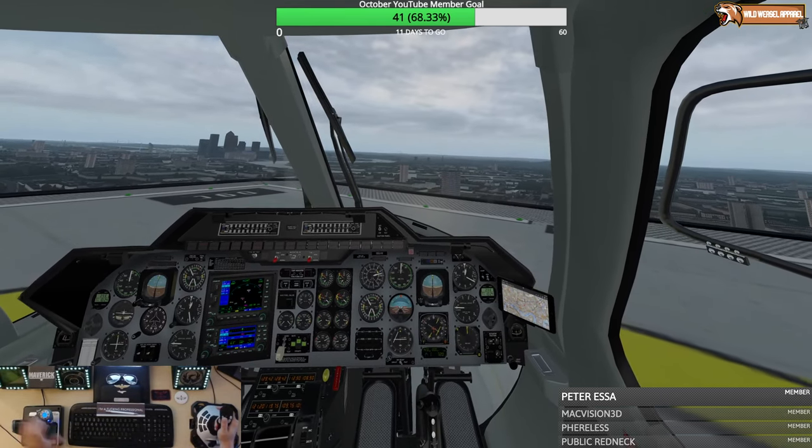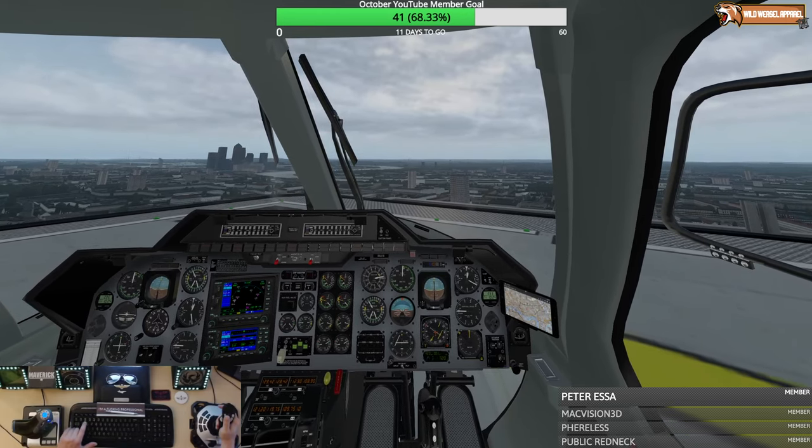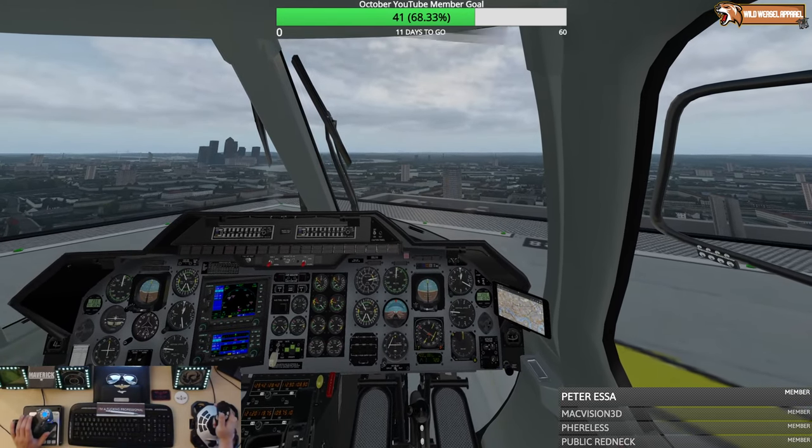I knew he was going to say that. 0431 for 27 Alpha coming up. Do it properly, Maverick, just land and set it.